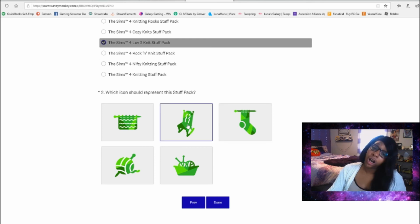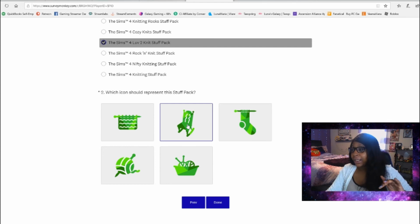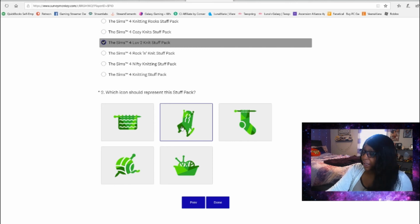The rocking chair is a hard no for me because we already talked about the rocking chair on how a lot of people point it more towards elders, and knitting isn't just for elders. So I feel like if they were to use this logo, they should probably make a grandparents pack. Did I just give them an idea? The rocking chair is a hard pass for me. This one's a little bit harder because I actually do like all of them. I'm for sure no rocking chair. For sure no ice cream bowl yarn.